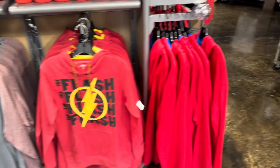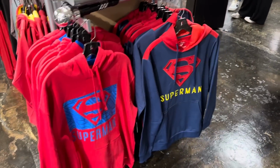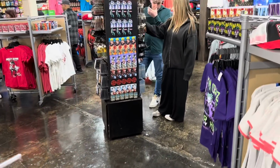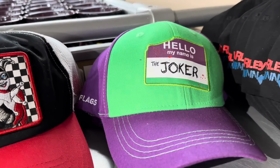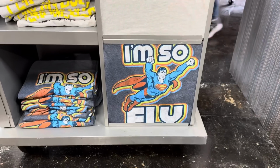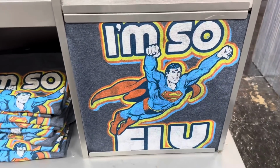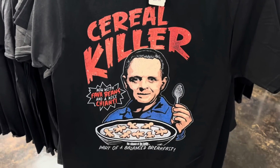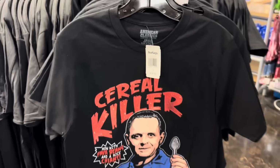Some Flash hoodies. It'd have a nice couple different Superman renders here. Some magnets. Yeah, the Joker hat. Hello, my name is the Joker. Oh, look at this shirt. I'm so fly. This might be my favorite one. Oh no, that's good. Serial killer. $24.99. Yeah, that's a good one.